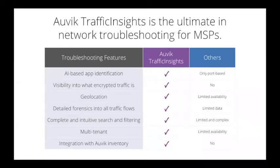The UI is probably one of the best ones. We've gotten a lot of feedback from partners saying this is the best user interface they've seen for NetFlow data, because we allow you to do quick and easy searching and filtering on that NetFlow data so you can quickly pinpoint the who, what, where. It's that complete and intuitive search that really accelerates the troubleshooting process.